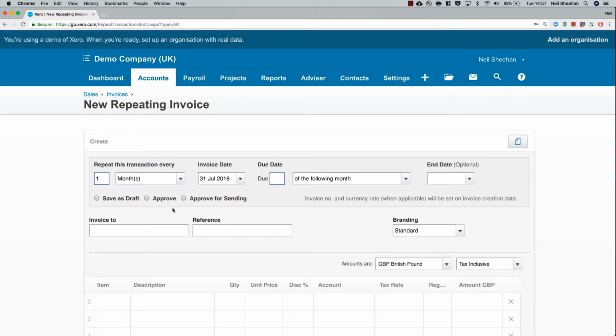So I can get Xero to say, right, every month, so the 31st of every month or the end of the month, I want Xero to generate this invoice for me, but I want it to save it as a draft so I can amend the amount possibly. Or no, the amount doesn't change, I want Xero to generate this and automatically approve it.